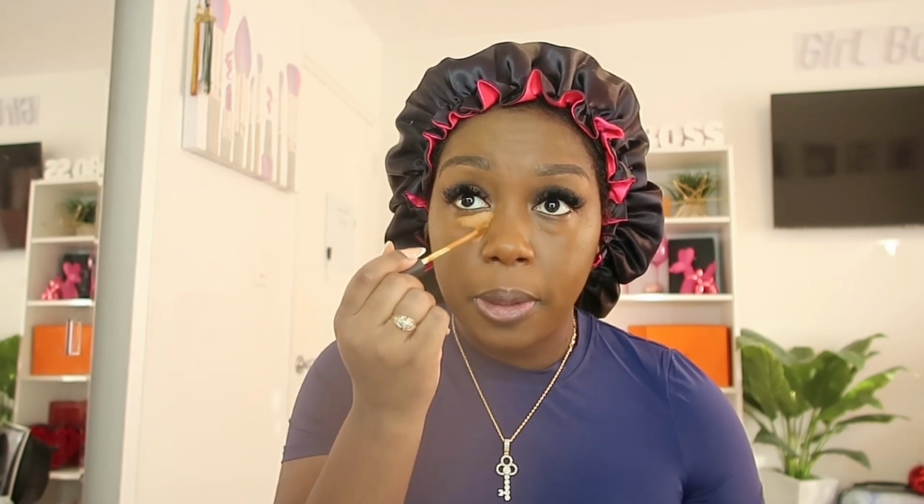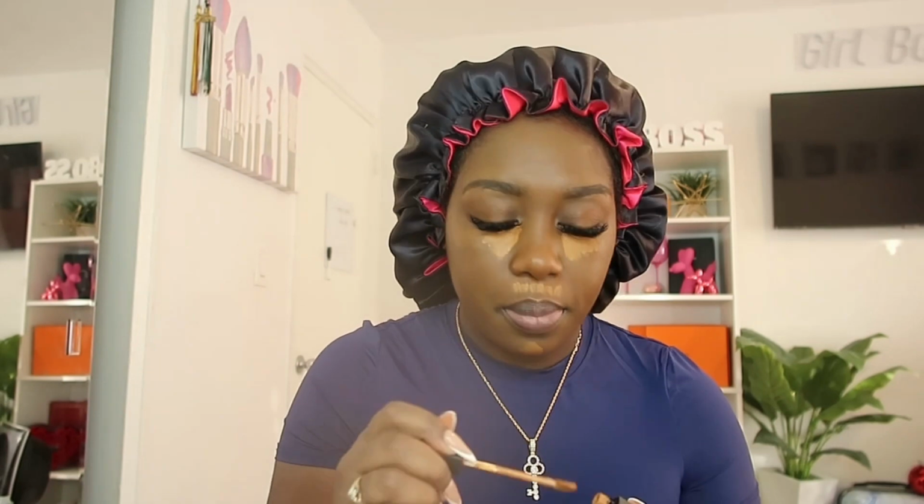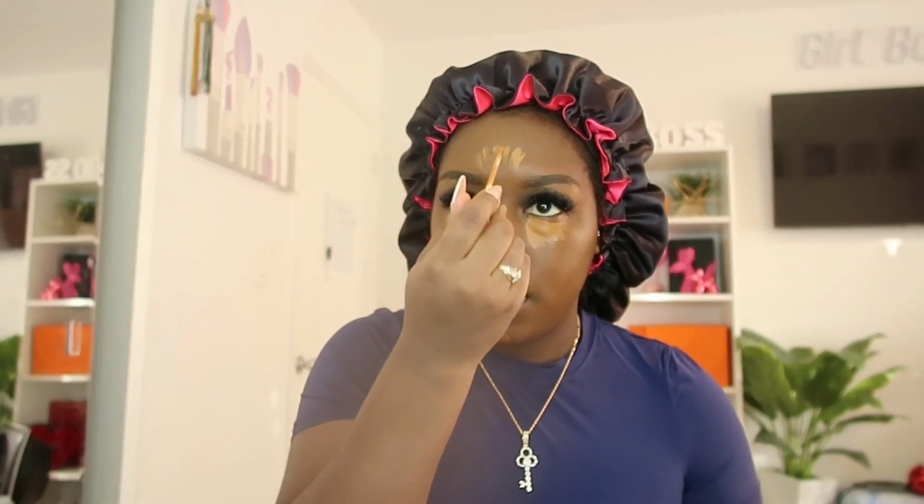We're gonna go ahead and conceal. I'm gonna go back in with that same NARS concealer that I used for under my brows and just conceal under my eyes. Then we're gonna go on the chin, top of the lip, go down the nose and the forehead. I don't like to use too much on my forehead. I just use whatever excess was on the brush.